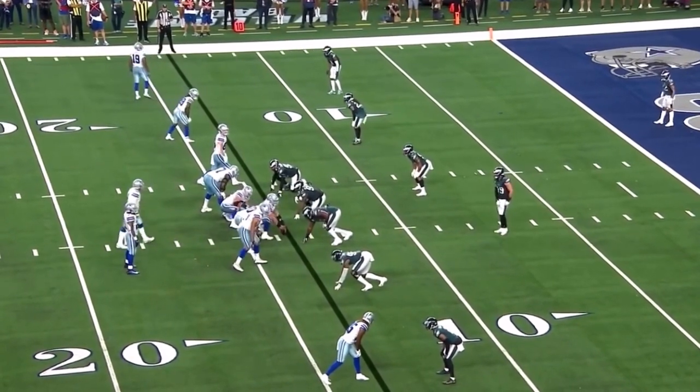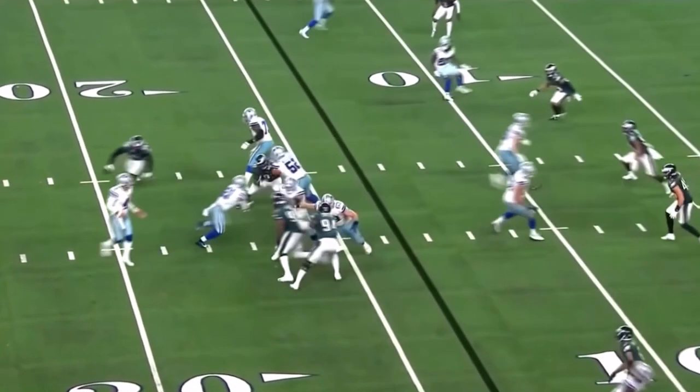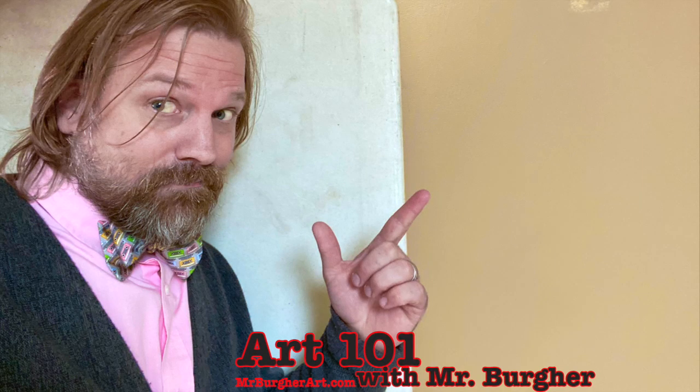Oh, Bob Ross likes to paint. I think it might be a draw. Second and goal.